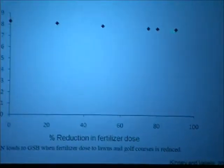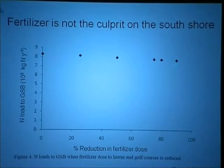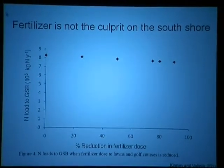And in the same study commissioned by the Nature Conservancy, they looked at the effects of what if people just stopped fertilizing? How does that affect the nitrogen load to Great South Bay? And here's the answer. Whether you have everybody fertilizing as they do today or a 90% reduction, hopefully you can see the decrease. It is there, but it's not substantial.